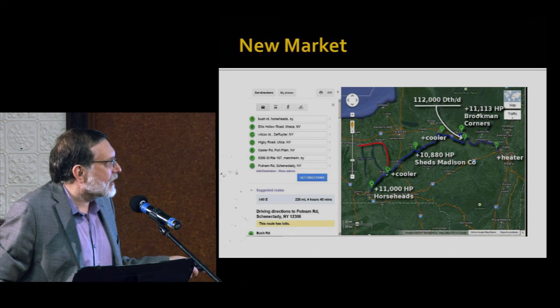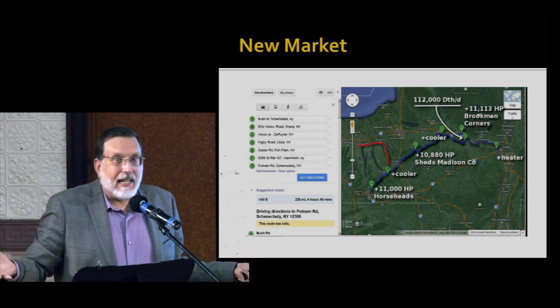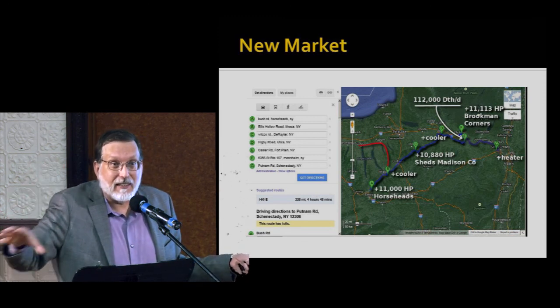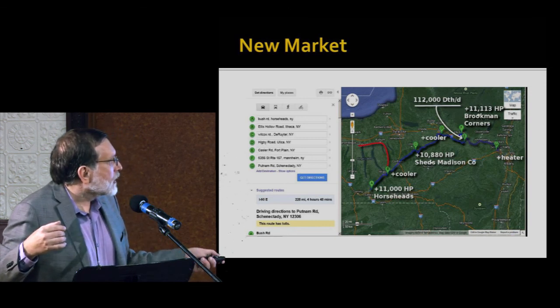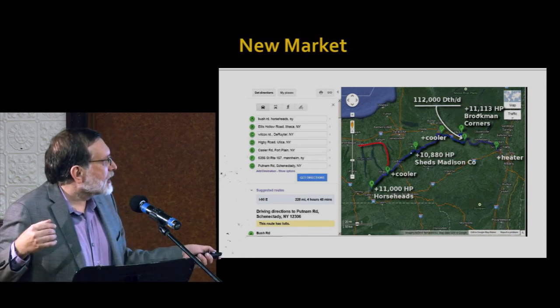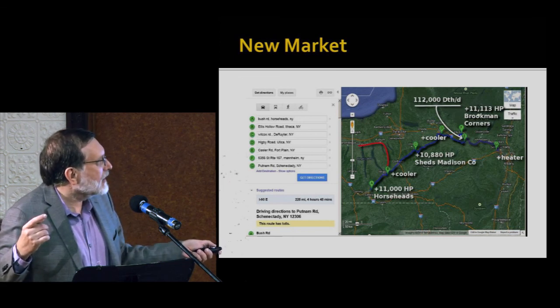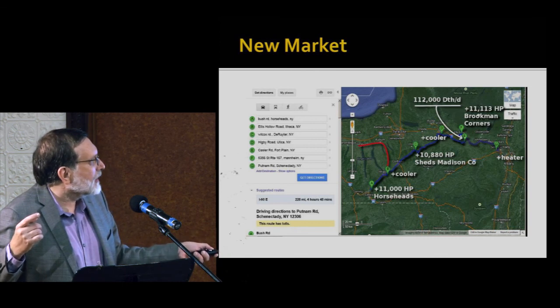A cooler is going into Ithaca. The cooler is there because when you compress gas, it gets hot, and when you push it through a pipeline at greater pressures, the friction creates heat. Here's the proposed compressor. Here's a cooler in Utica. There's an 11,000 horsepower compressor at Brookman's Corners.